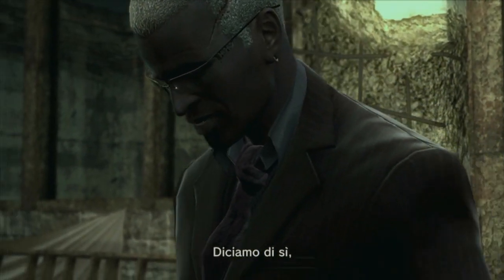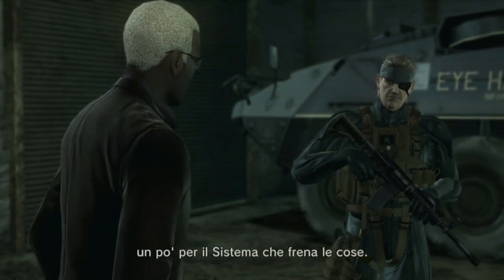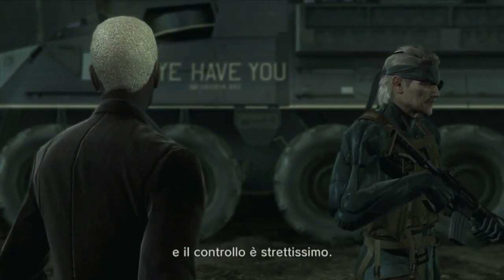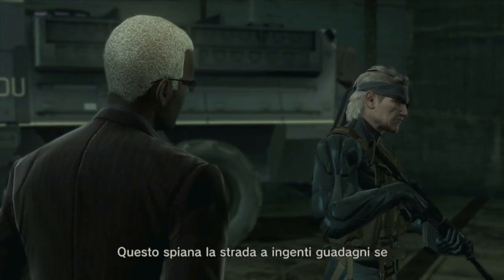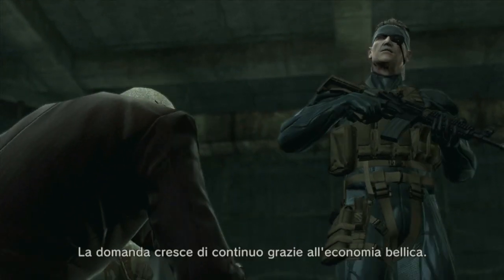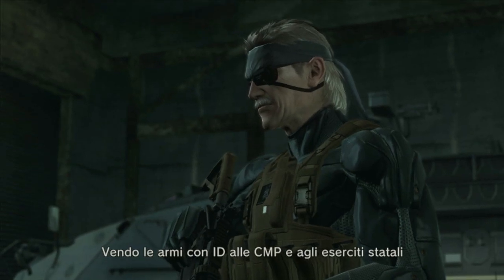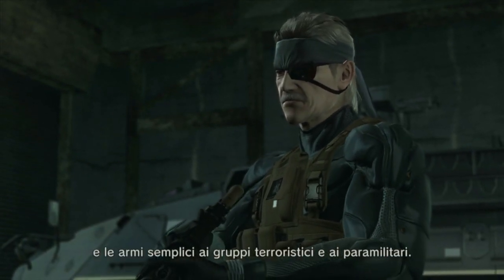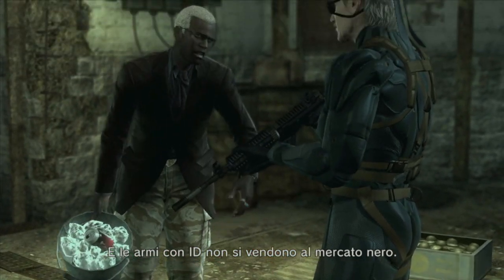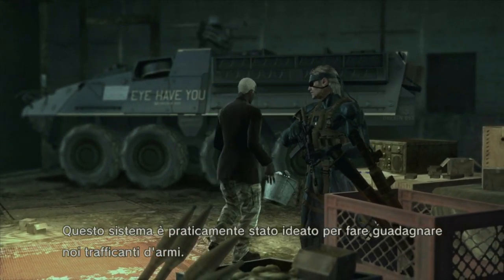You might say that. What with the war economy and all, and the system clamping down on things. System codes are the law now, and controls essentially absolute, paving the way for fat profits if you're willing to bend the law. Demand keeps on growing thanks to the war economy. I sell ID guns to the PMCs and state armies, and naked guns to terrorist groups and paramilitaries. And these ID guns can't be sold on the black market. System's practically a license for us arms dealers to print money.